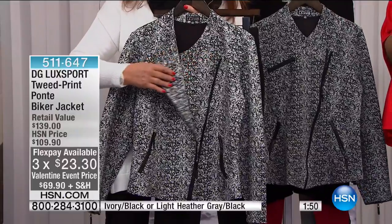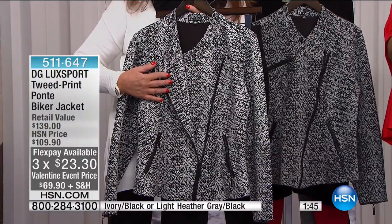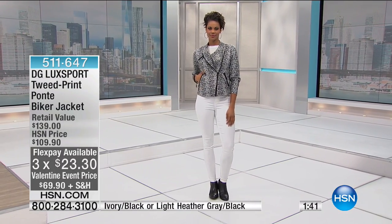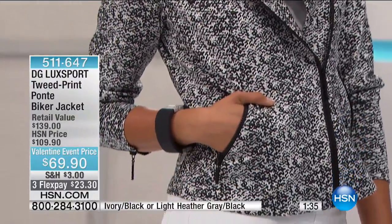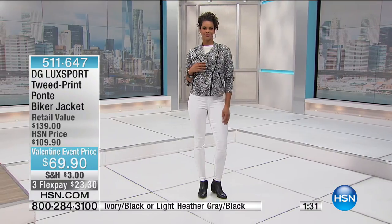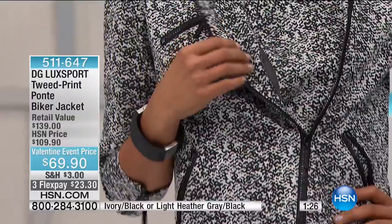We're gonna show it to you on the model because this is really a beauty. And if you love Moto jackets, this could just be the perfect one for you. Look at that. The material to me is almost like scuba gear. Does that make sense to you, Diane? Yeah, it is, because when you put a print on top of a fabric that has as much integrity as Ponte does, it gives it that importance.